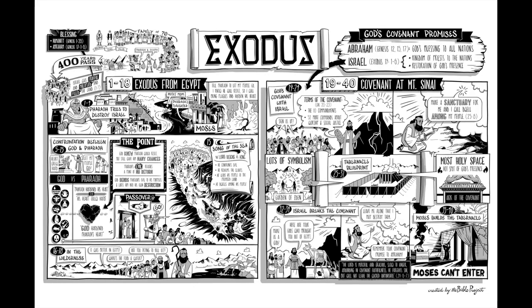And this is the contribution that you shall receive from them: gold, silver, and bronze, blue and purple, and scarlet yarns and fine twined linen, goat's hair, tanned ram skins, goat skins, acacia wood, oil for the lamps, spices for the anointing oil and for the fragrant incense, onyx stones, and stones for setting, for the ephod and for the breastpiece. And let them make me a sanctuary that I may dwell in their midst, exactly as I show you concerning the pattern of the tabernacle and of all its furniture, so you shall make it.